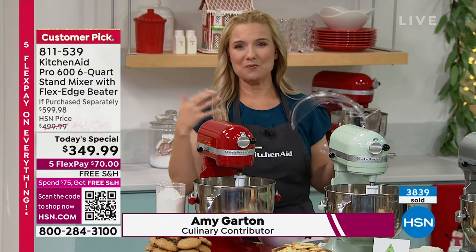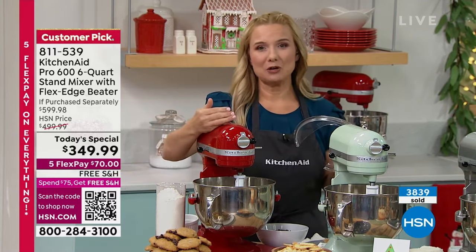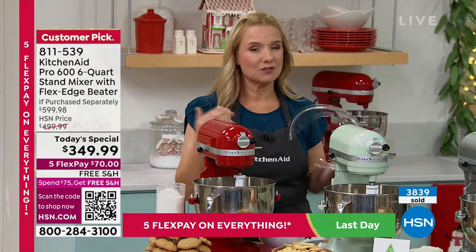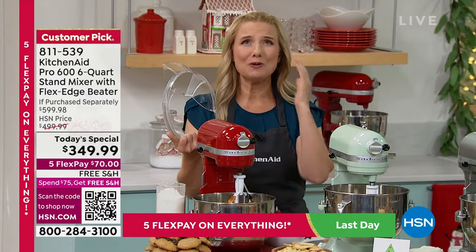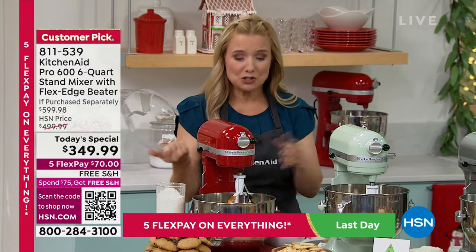Your grandmother had it, who passed it on to their daughter or son, who passed it on to their daughter and son, and just upgraded themselves because they are. KitchenAid is made to last. They really are. It's that all metal construction. This bowl lift style that we have for you guys today, I'm so excited because we haven't been able to offer these in so long.